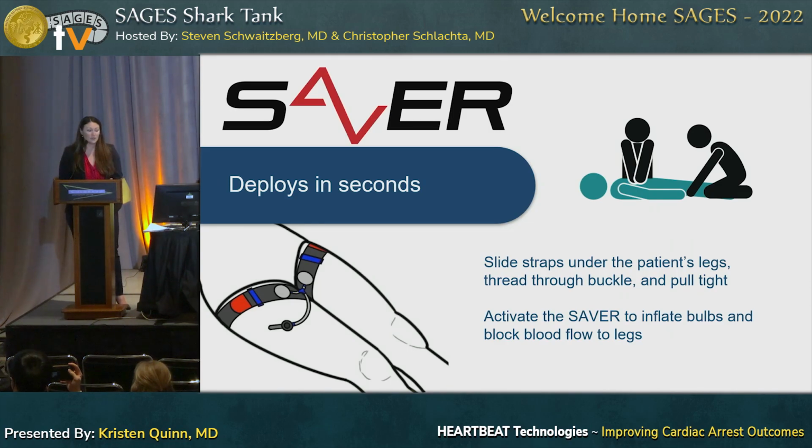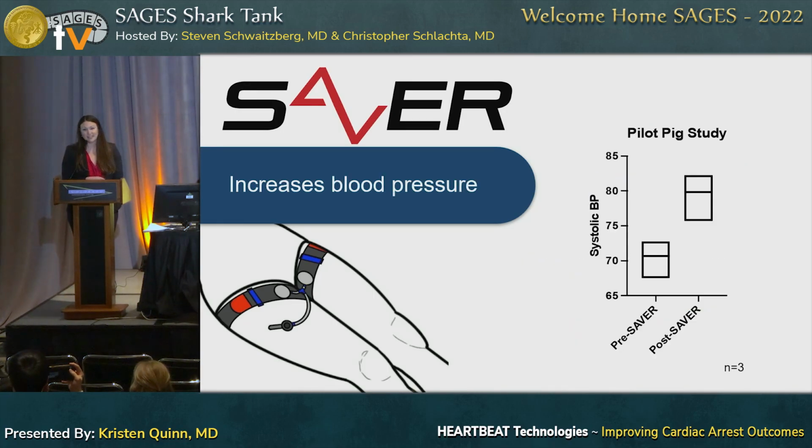You slide the straps under the patient's legs, thread it through a buckle, pull tight, and then to activate the SAVER, we'll inflate the bulbs and immediately occlude blood flow in the femoral vessels. And the SAVER works. We've done a porcine pilot study and have shown a significant increase in systolic blood pressure.